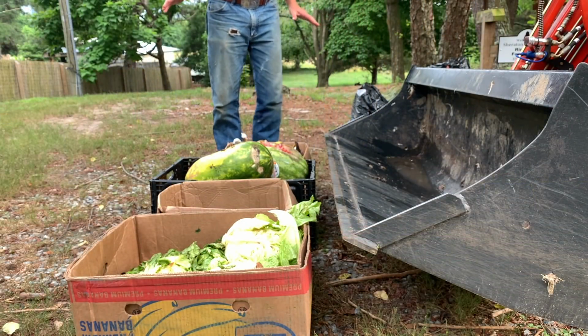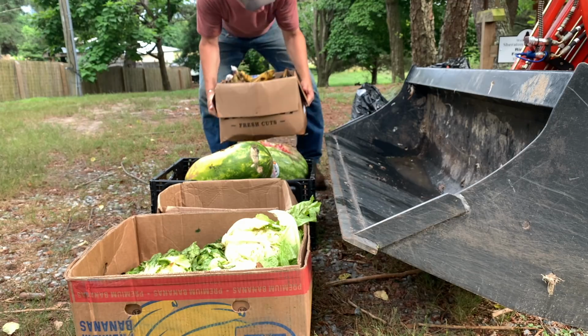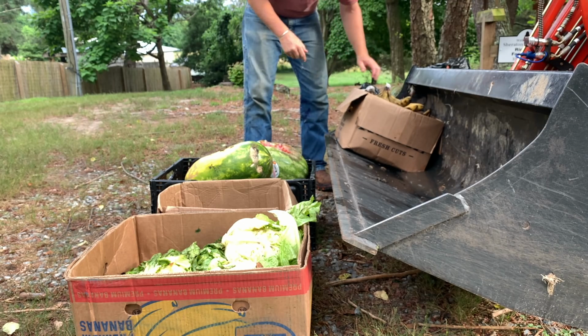Okay, so we had a friend bring by some out-of-date fruits and vegetables that she normally feeds a lot of to her goats. She's also got some pigs. I think she feeds some of it to them too. But wanted us to try it and see what we could do with it. First thing there, we got a bunch of bananas. I know they'll eat those.